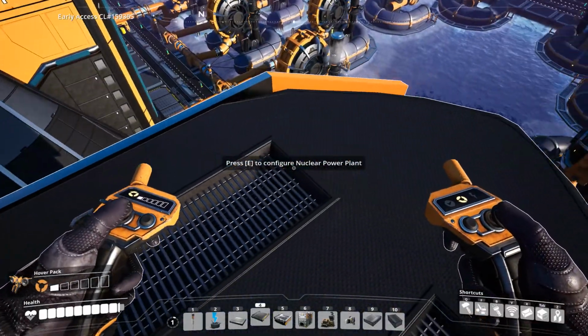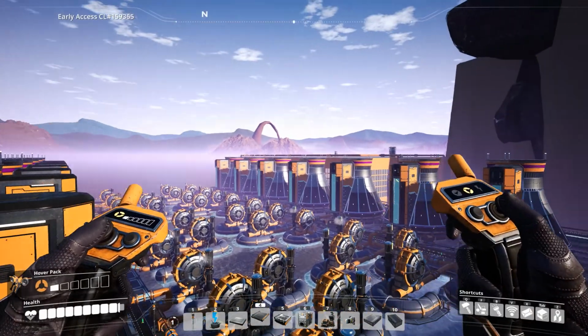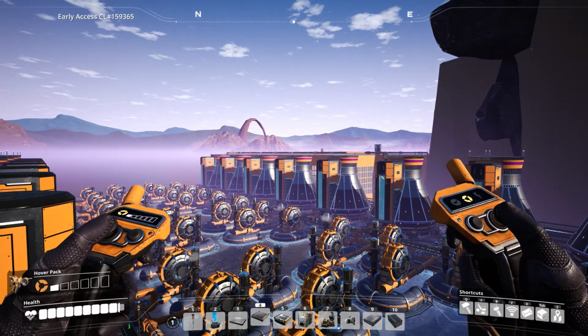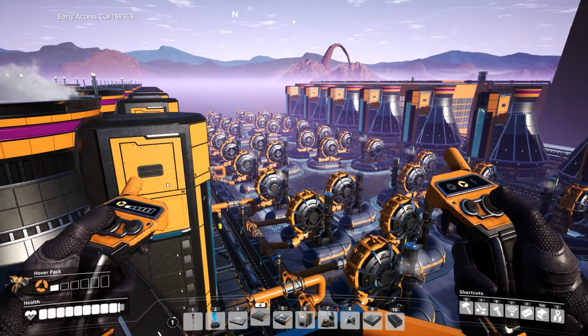The uranium waste will be hauled off on separate lines. See, you can already see some waste right there. And that will be processed by the Plutonium Factory. So let a little bit of waste stack up, and I will see you over there.